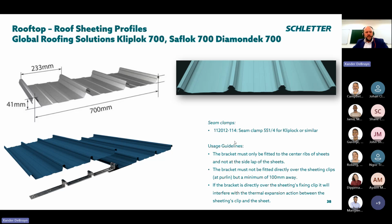So that usage guideline means where you've got an overlap here, you're not allowed to put mounting structure on that. You can only attach to these center ribs, like this one or this one, there or there, there or there. So in this case, you would mount 100 millimeters away from the purlin, seam clamp attached over there.